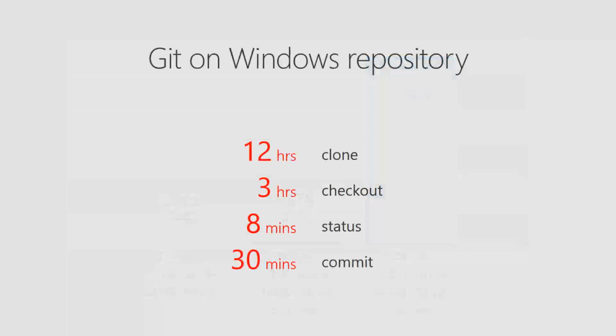If you simply put the Windows code into Git, it takes about 12 hours to clone it, 3 hours to switch branches, and status takes 8 minutes just to tell you that nothing's changed. Trying to add a file and commit it takes 30 minutes. So it's obvious that Git cannot handle the Windows repository alone.